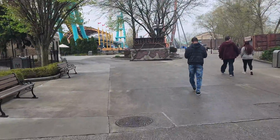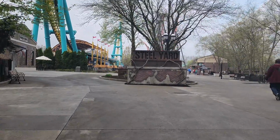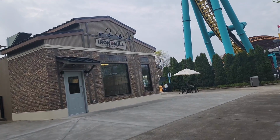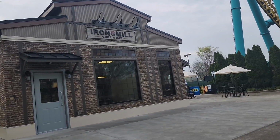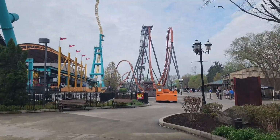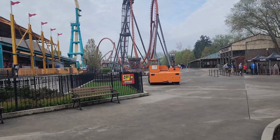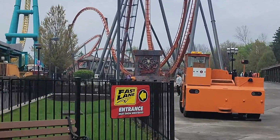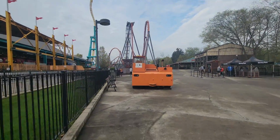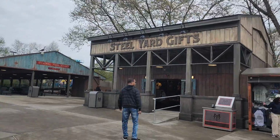And here's the grand entrance to the Steel Yard. And here's the new Iron Mill Grill and Bar. Maybe during Halloween Haunt I'll check this out. And it looks like they do have some more seating over here. And look at that, guys. You see the new painting on the Possessed sign right there. And of course, you've got Iron Menace in the back. Steel Yard Gifts.